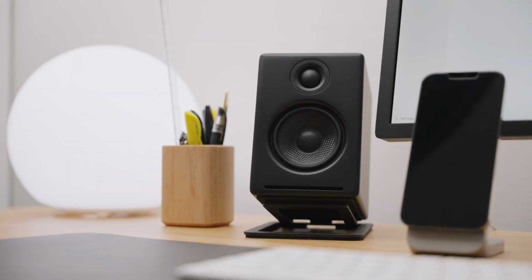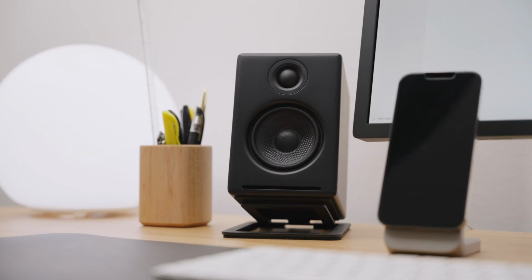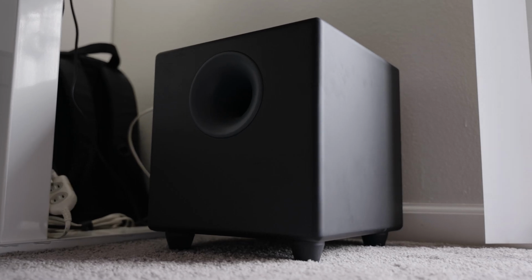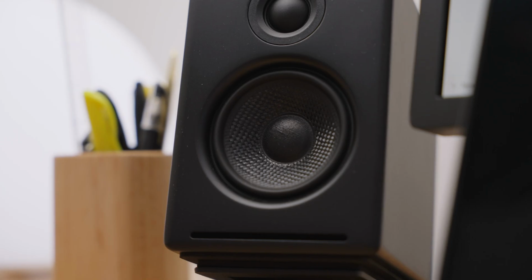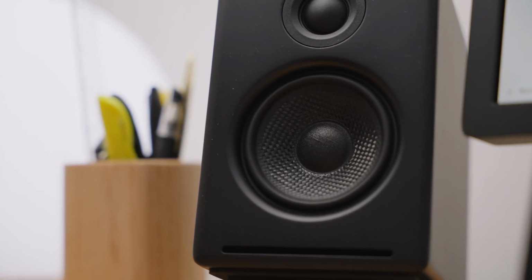For speakers, one of my all-time favorite setups is the Audio Engine A2 Pluses paired with the S8 subwoofer, which sounds amazing and looks good too. If you like music, these speakers are a must-have.